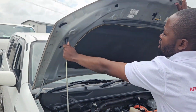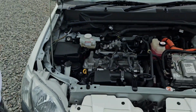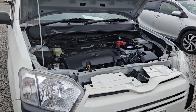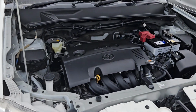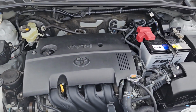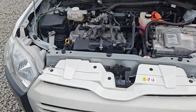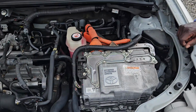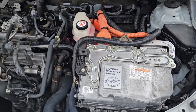For the Probox, it comes in different versions. We have a 1.3 liter, and in Kenya we call it a 1300cc. And then here we have a 1500cc hybrid. You can see the hybrid synergy. So this one is a hybrid.